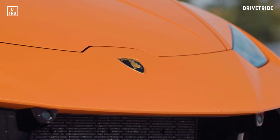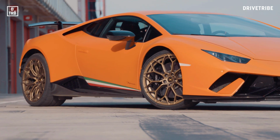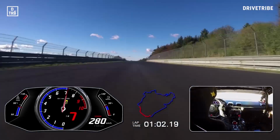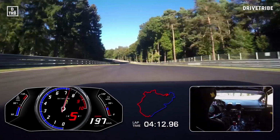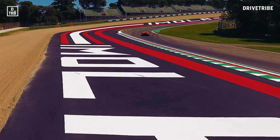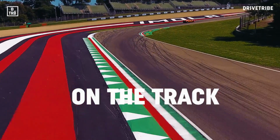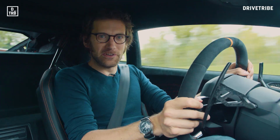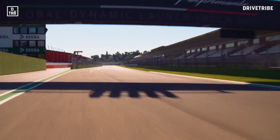Huracán Performante burst into our collective consciousness with an outrageously fast time around the Nürburgring's Nordschleife, setting a time that was so fast, some people questioned whether the footage hadn't been tampered with. Welcome to the Huracán Performante launch at Imola. I think it's important to say that this video is not speeded up.